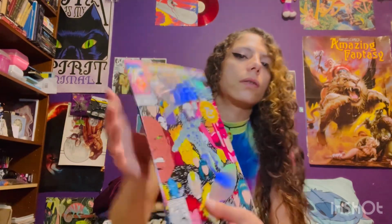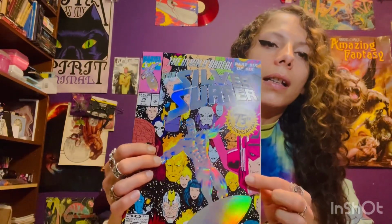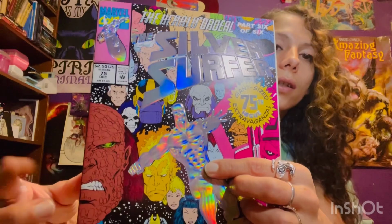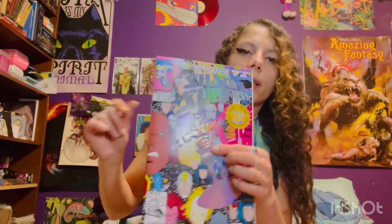It's the Herald Ordeal, and this is about Galactus and his ex-heralds and Silver Surfer going after his current herald, Morg, and Morg's gone rogue. He's gone crazy, so they gotta go stop him. And it's just a beautiful comic. I think that's my third one of that one, I have to admit.